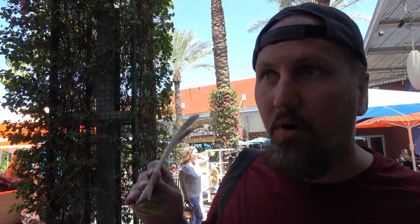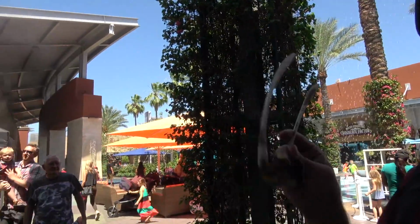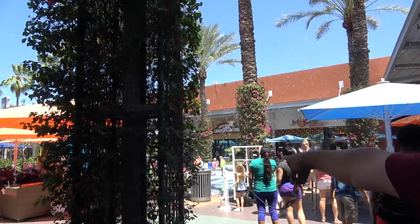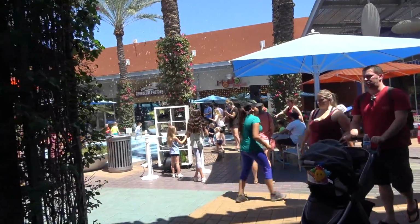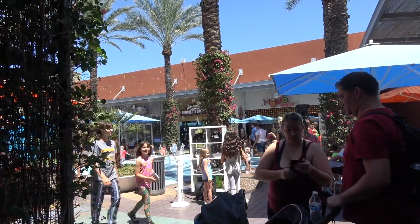Two things that we wanted to draw your attention to: one, notice the light shade. There's a lot of shade structures in here because it is so hot during the summertime. And two, there's the splash pad I was talking about, and you can see all the kids up there playing, and there's a nice big bubble machine going. We're gonna go let the kids have a little fun and run around.